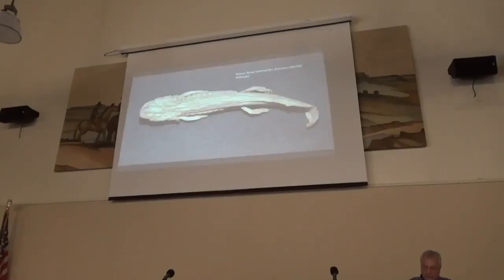That one's cool, and that one's rare. This one's cooler and rarer. So this is the Blanco blind salamander. This is my Moby Dick. I've been chasing it for a long time. Hopefully I'll find it. This is the only known specimen.